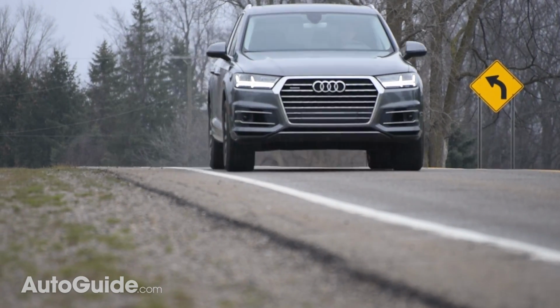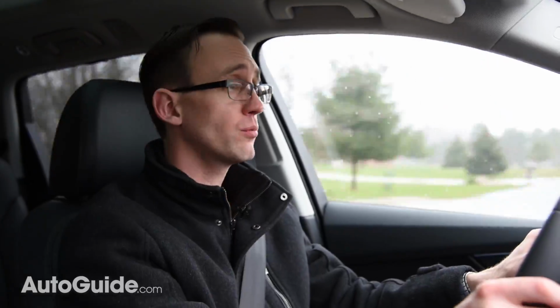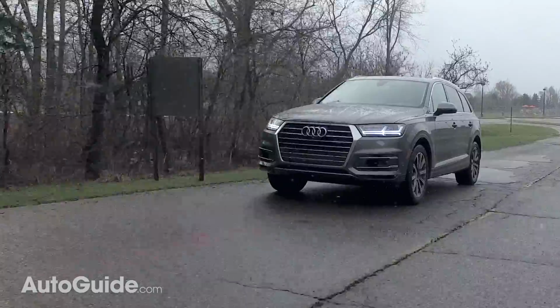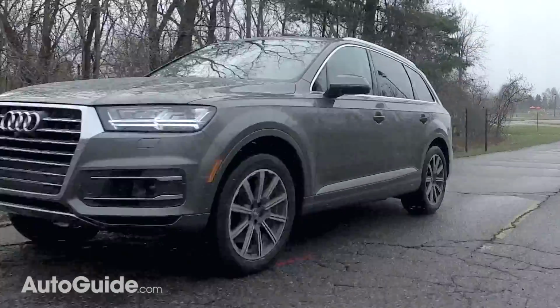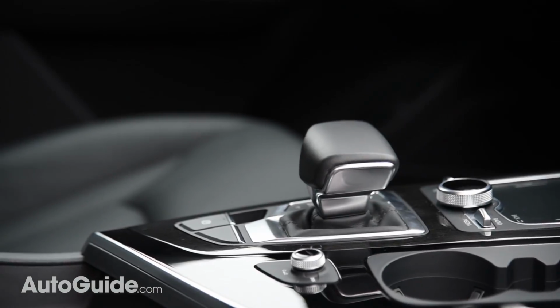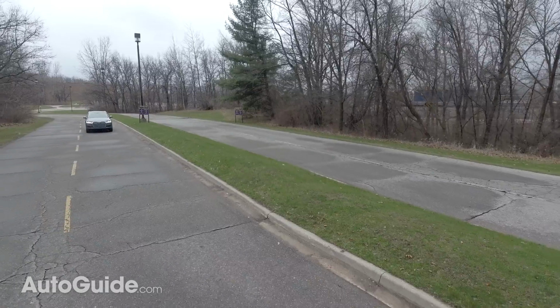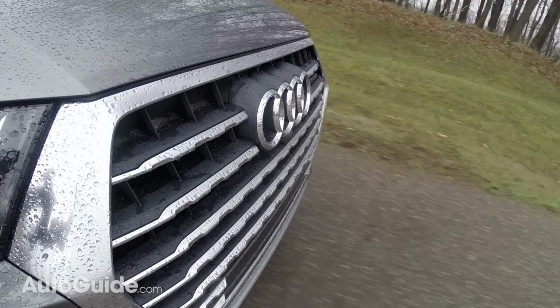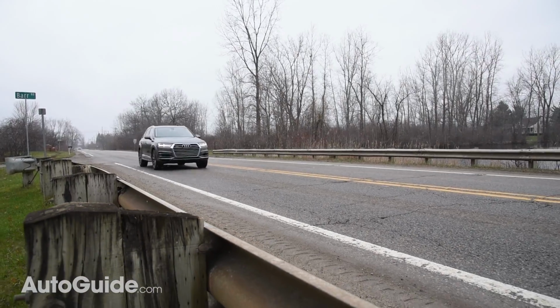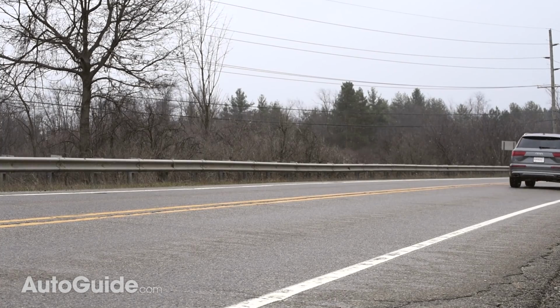Now, those output figures are fairly modest, but the Q7 will move right along, should be able to scurry to 60 miles an hour in just 5.7 seconds, aided by a very astute 8-speed automatic transmission. And man, this gearbox is good. Imperceptibly smooth, quick to react, and always in the right ratio. I swear it's got artificial intelligence.